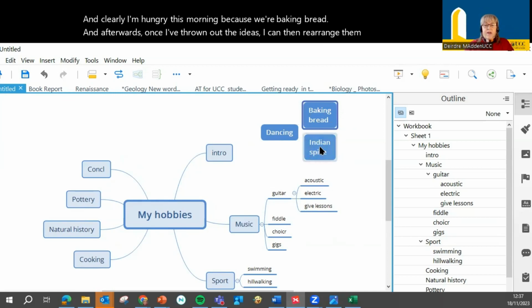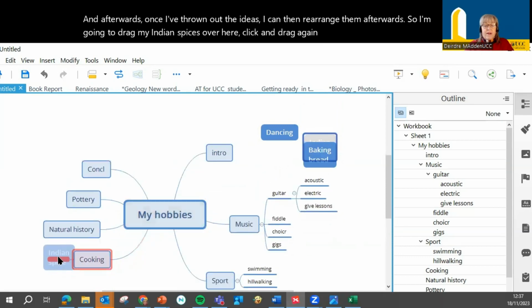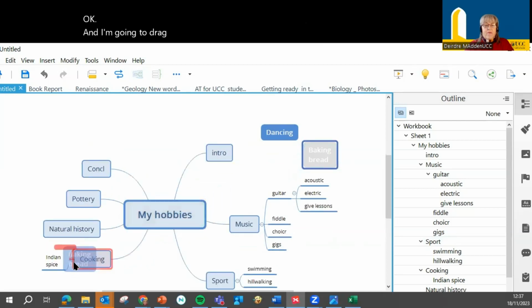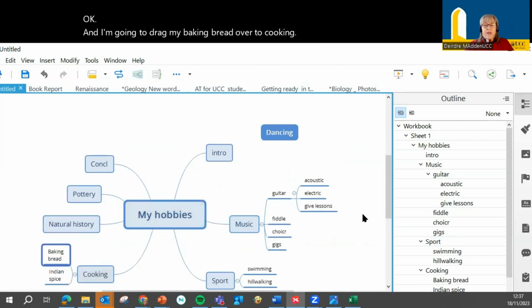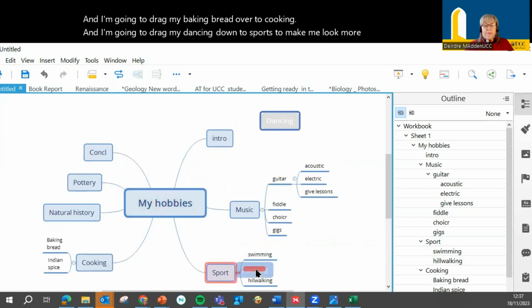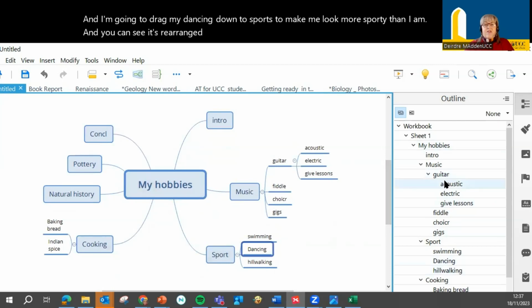So I'm going to drag my Indian spices over here, click and drag again once my mouse skills are halfway okay. And I'm going to drag my baking bread over to cooking. And I'm going to drag my dancing down to sport to make me look more sporty than I am. And you can see it's rearranged it in here. So that's like having a skeleton for your written piece.